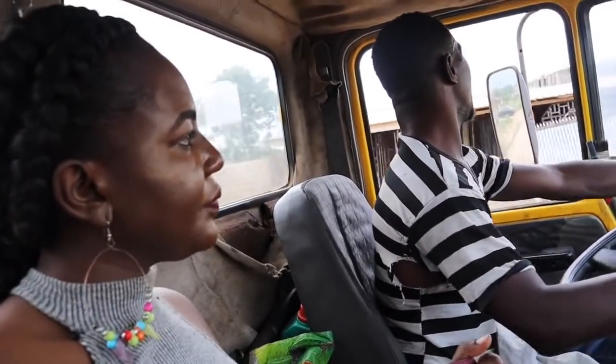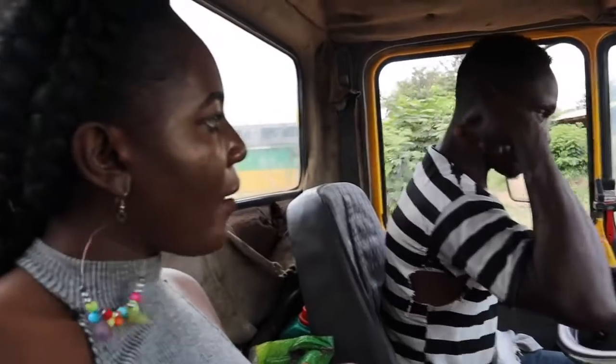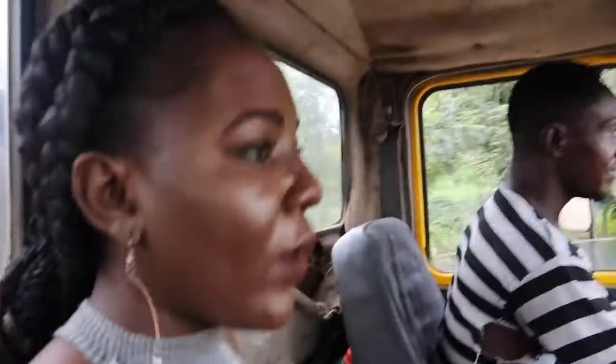So when this truck needs servicing, who does the servicing? Every week, we go to the shop for maintenance. Who pays, you or your friend? On Monday, my friend will pay. On Monday, we change the oil. Every month you change the oil? Yeah. And that is paid by the owner of the truck? Yeah. So the owner services it weekly and does the oil change every month.